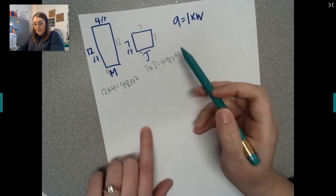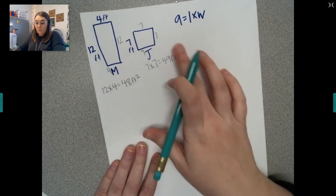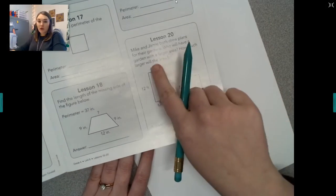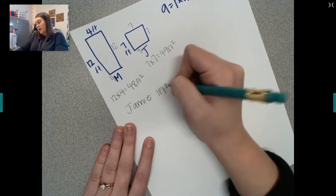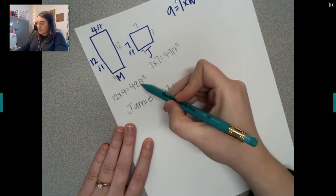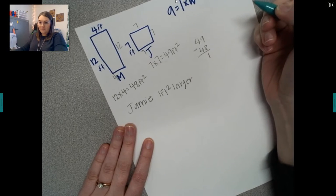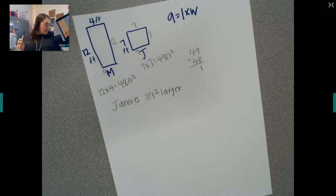So by just a little bit, who has the larger area, Jamie or Mike? Well, Jamie has a larger area. And how much larger, that second question asks us, how much larger will the area be? Well, it's only going to be 1 foot squared larger. The reason I know it's only 1 foot squared larger is because I took 49, which was Jamie's, and 48, which is Mike's, and I subtracted them, and I got 1. Okay, I hope that you got the hang of it a little bit.